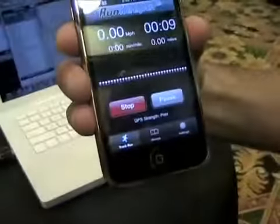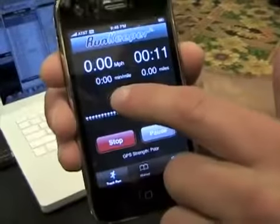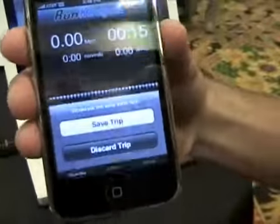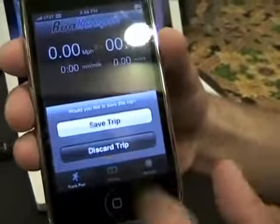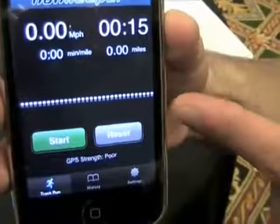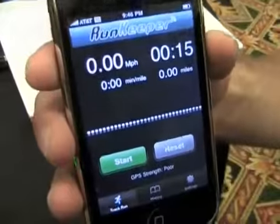Whoops, I hit the button here. Or your pace per mile. When you finish the run, you can hit the stop button, and you can either save the trip or discard it. If you save the trip, it sends all of the data to our web dashboard, which I can show you.